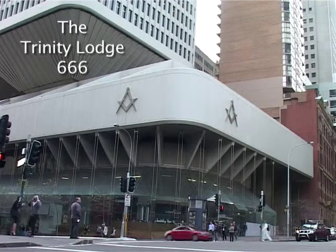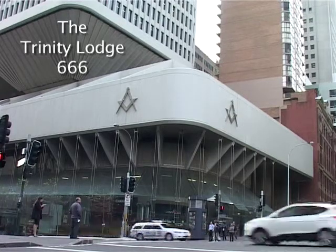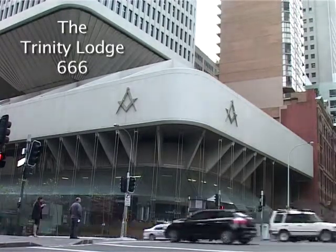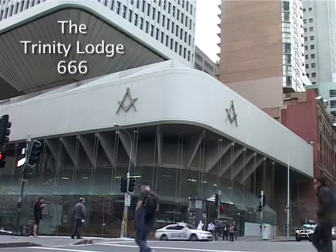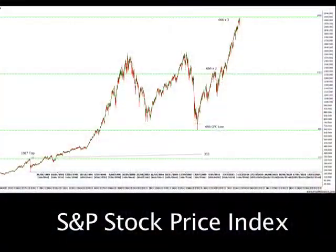I have added the statement that the Freemasons of New South Wales have attached the number 666 to their lodge called the Trinity Lodge. And now I will tell you what one of my Masonic colleagues has discovered, that the number 666 has attached to it. It is the S&P stock market trading index. This is the largest index in the world.